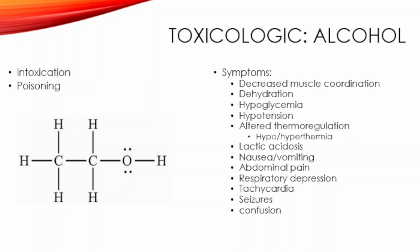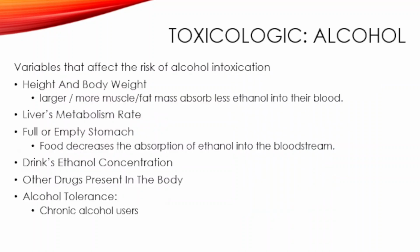Symptoms of this one are going to be, I'm sure you guys are all aware, decreased muscle coordination, dehydration, hypoglycemia, hypotension, altered thermoregulation, the inability to regulate our temperature, so a patient may become hyperthermic. The patient might also have some lactic acidosis, where they're not joining in on that normal Krebs cycle, but participating in some anaerobic metabolism, which is not nearly as effective as our Krebs cycle metabolism. Patient might also have some nausea, vomiting, abdominal pain, some severe respiratory depression, tachycardia, they have seizures, and they may be quite confused.